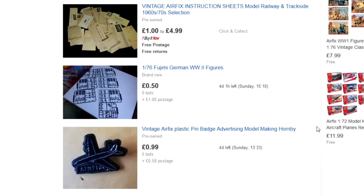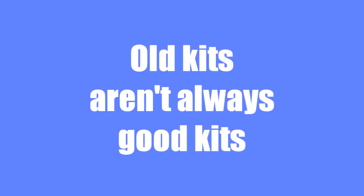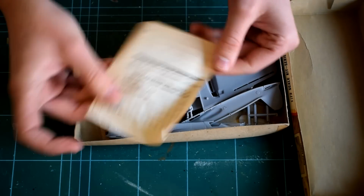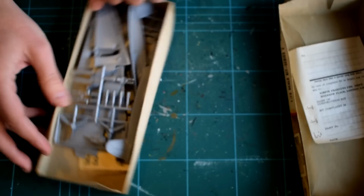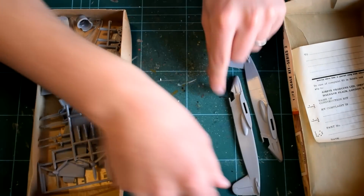Just because it's older, rarer or vintage doesn't necessarily mean that it's a good kit and I'll pay more for it. I'm not one of these people who collects old kits and keeps them in storage without building them. If I buy a model, I'm going to build it. Anyway, that's what I think of eBay.